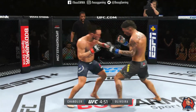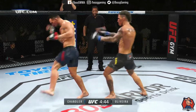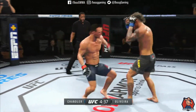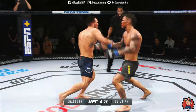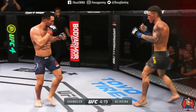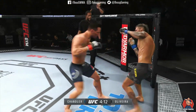Just misses with the jab. Well, he hasn't really showed any signs of slowing down tonight. He continues to connect on a high volume of strikes here. Well, missed on that one. Serve him up. Go get him. Oh, he might be out. Whoa!